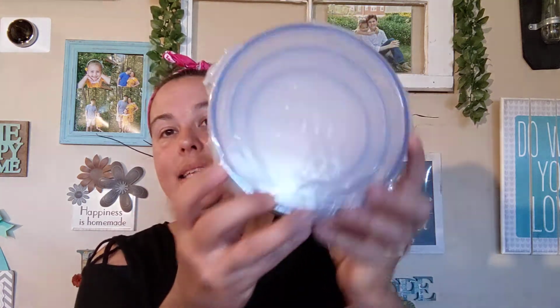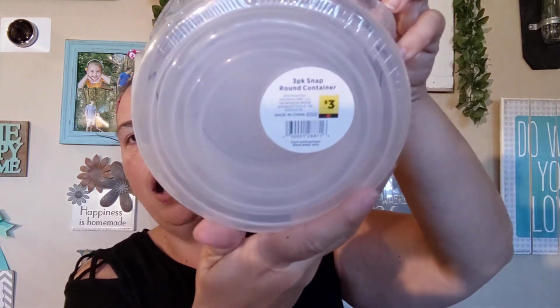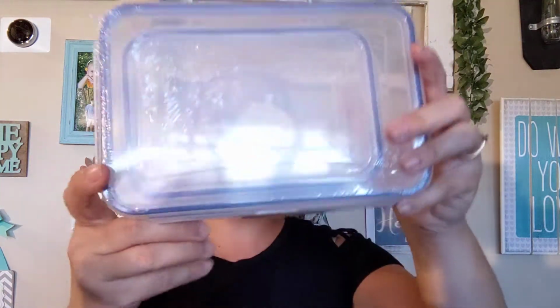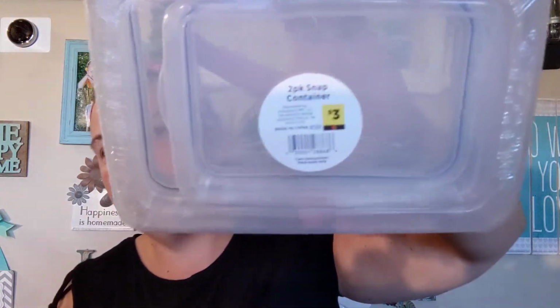Okay, so what I will show you from Dollar General are these snap containers. They don't say they're from the Spring 2020 collection, but they were on the 50% off table when I walked in. This is a 3-pack of the containers, and it has the large, the medium, and the small, and each of them have the locks on the side. It just says 3-pack snap round containers. It was $3, so I got it for $1.50. And this is the 2-pack snap rectangular containers. So it's got the large and the medium. It didn't come with the small, but this was also $3, so I got it for $1.50. So I thought that was a good find.